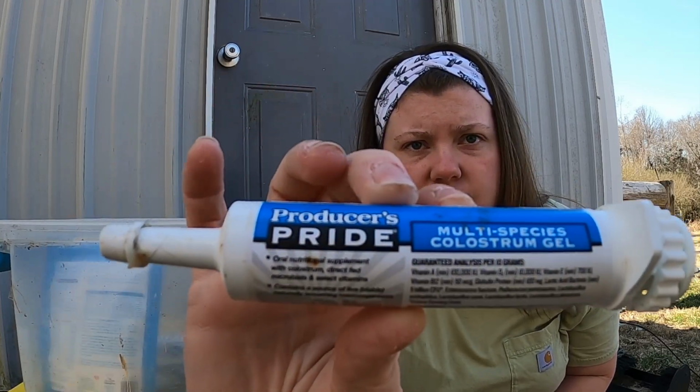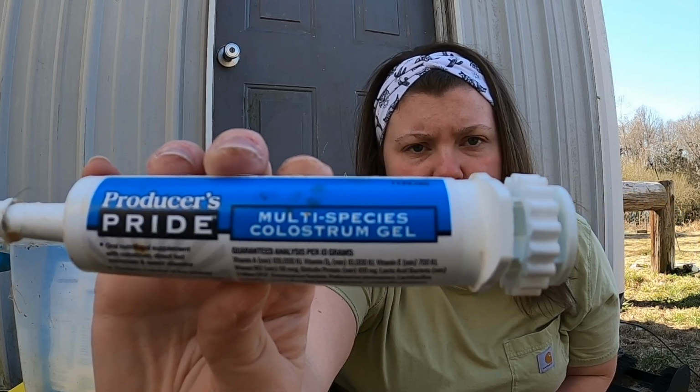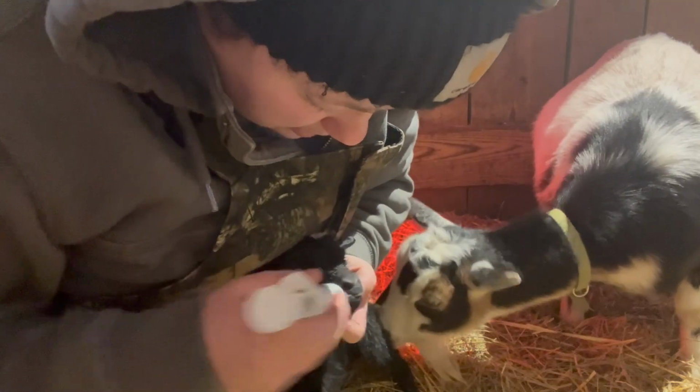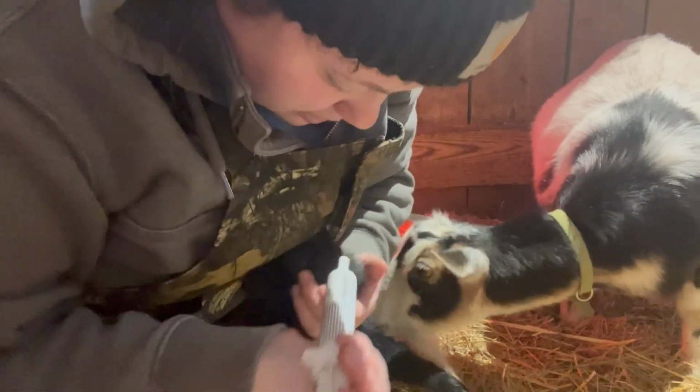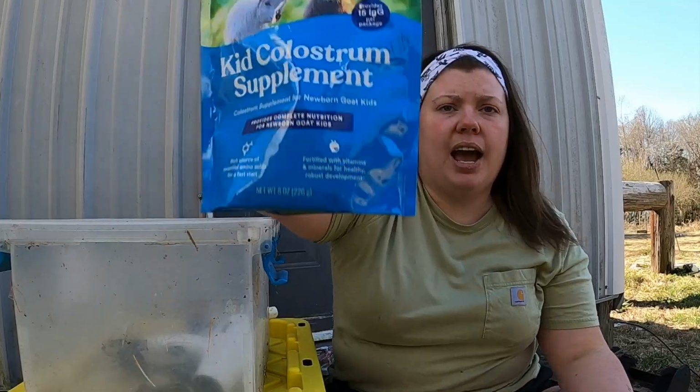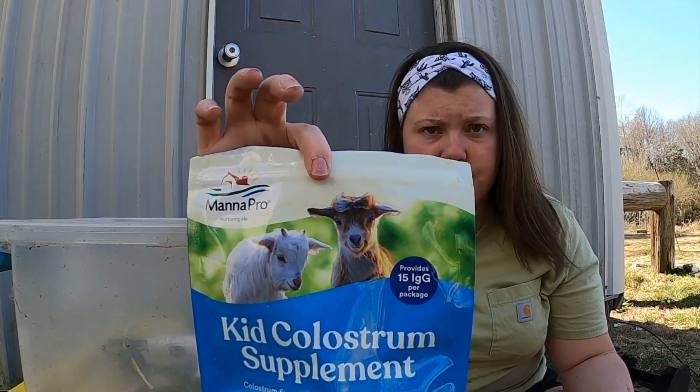For baby, if I've got a baby that's being a little slow to nurse, I will use this multi-species colostrum. Basically what this does is just give baby a little energy so we can actually get mom's colostrum in them. Along with colostrum, I have powdered colostrum.